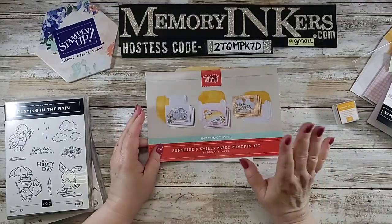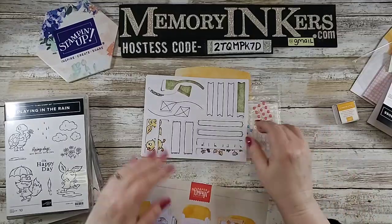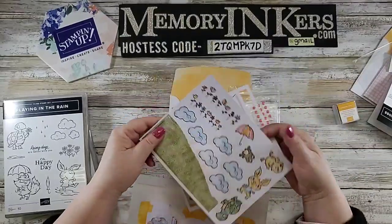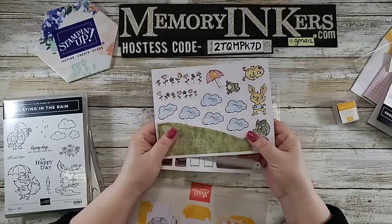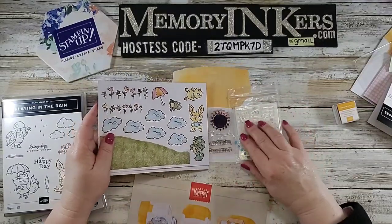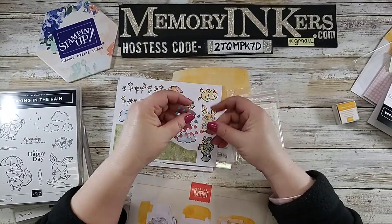And I've used a lot of it, so I'm going to show you what I have left. So when you get it, you are going to get a sheet of die cuts for your labels. Look at these cute and adorable dies for making the cards. They're not sticky. They're just die cuts to pop out and make the cards. It came with some cute little pink gems and blue raindrops.